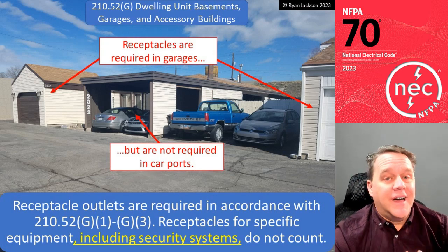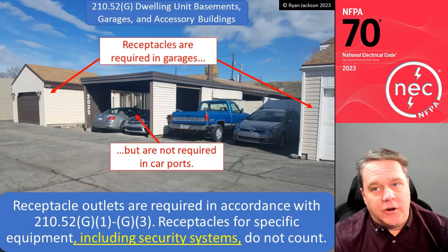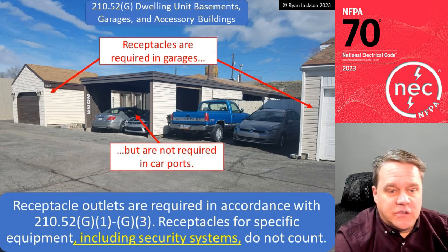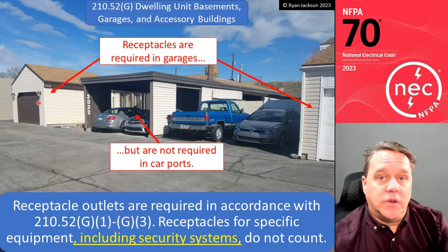All right, so I hate to use the phrase convenience receptacles, but that's kind of what we're after here, right? We need a convenience receptacle in dwelling unit basements, garages, and maybe accessory buildings. Let's keep reading. Oh, by the way, you need receptacles in the garage, but you don't need them in the carport.